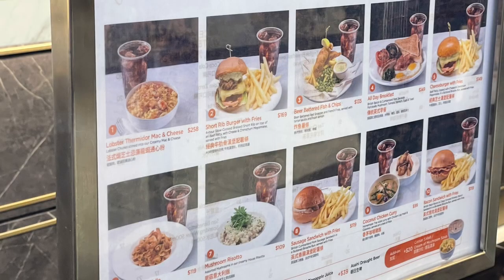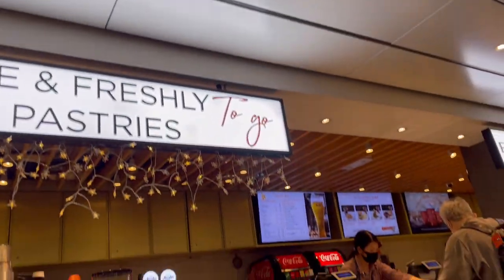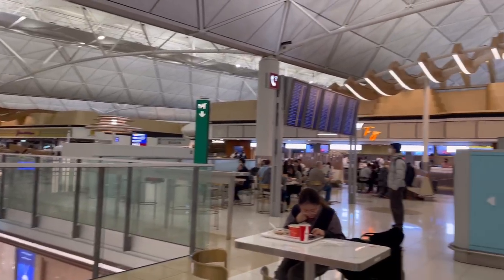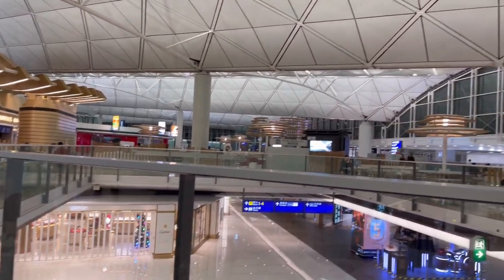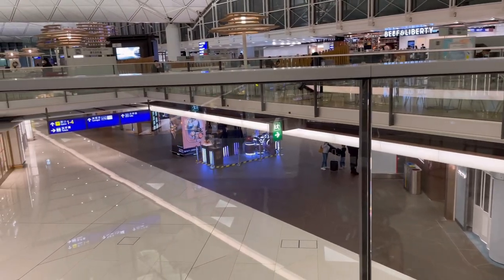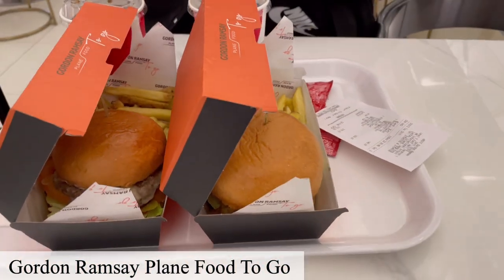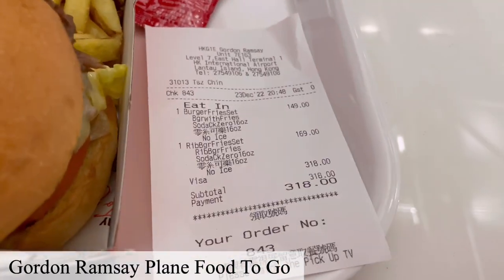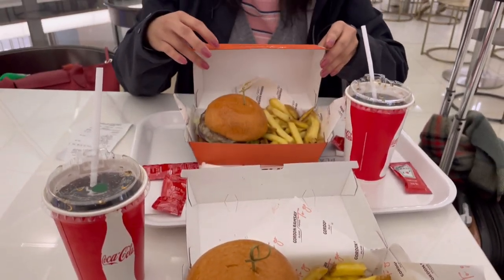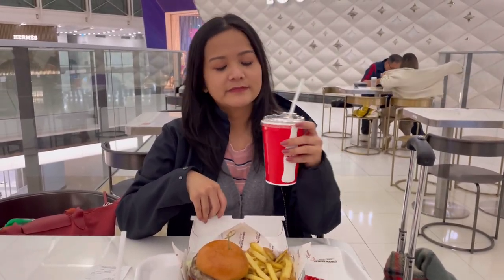We still had some time, so we went to the restaurant inside the airport to have dinner. We had a very late night flight, so many of the shops and restaurants were already closed. As it was quite empty, it was easier to find a table. So we bought burgers, fries, and soft drinks. Most of the meal will cost at least over $100, but it would be much cheaper if it's outside the airport.